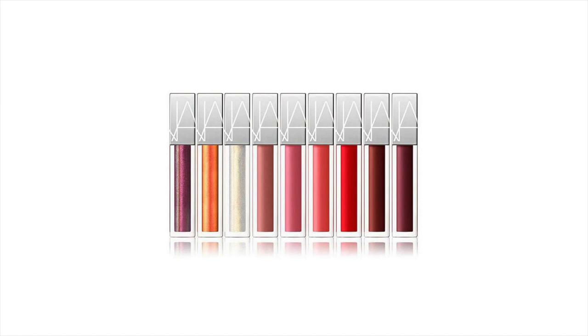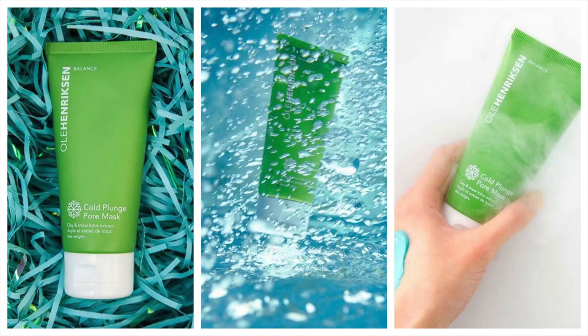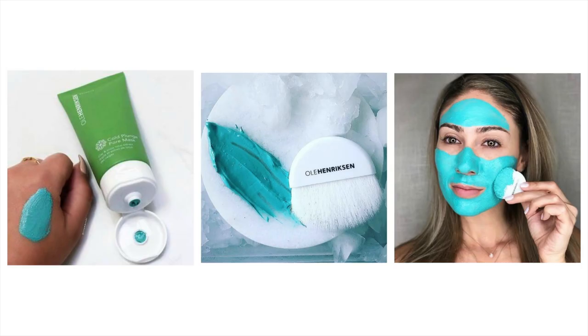One is a plush side that deposits the ideal amount of color and a smooth side that evenly distributes and intensifies shine. We have a new product here from Ole Henriksen. This is a cold plunge pore mask. This is supposed to help with dealing with shine, purifying pores. And I think potentially it's cooling. I'm excited. It looks interesting. Once again, the color gets me.